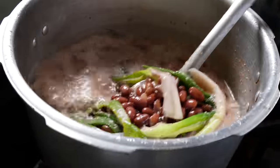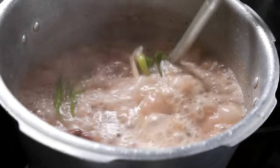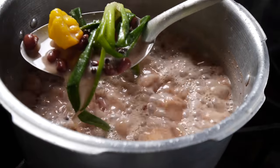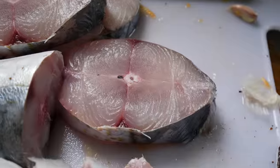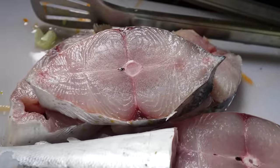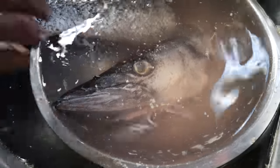Rice and peas. Rice and peas, I cook up and I bubble up. Yeah, man. Well seasoned. That's a kingfish that he just sliced up. You can see how that meat is fresh. It has not been imported. This is straight out of our Caribbean Sea.